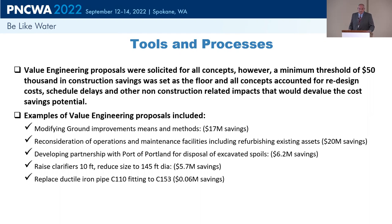So, some examples. I'm sure you're wondering, how did that all come about? Some of the areas were in ground improvements. We're right on the banks of the Columbia Slough. We've got a lot of liquefiable soils, and so the site needed an enormous investment to get it seismically resilient. That was a very challenging exercise. Again, the combination of Jacobs and Kiewit continued to pound away at that and look at different ways of doing ground improvements. We got about $17 million worth of savings out of just ground improvements.